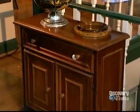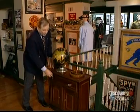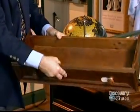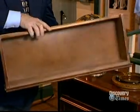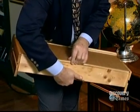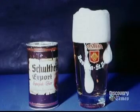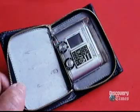Inside, there are 4 different concealments. So far, I've only been able to find 3. One of the most effective is the fact that when you search a drawer, you normally look in it, you may look underneath it, but you seldom think to check the thickness of the drawer. This has been concealed by literally constructing a false bottom, creating a cavity, and this concealment would hold multiple documents or passports.